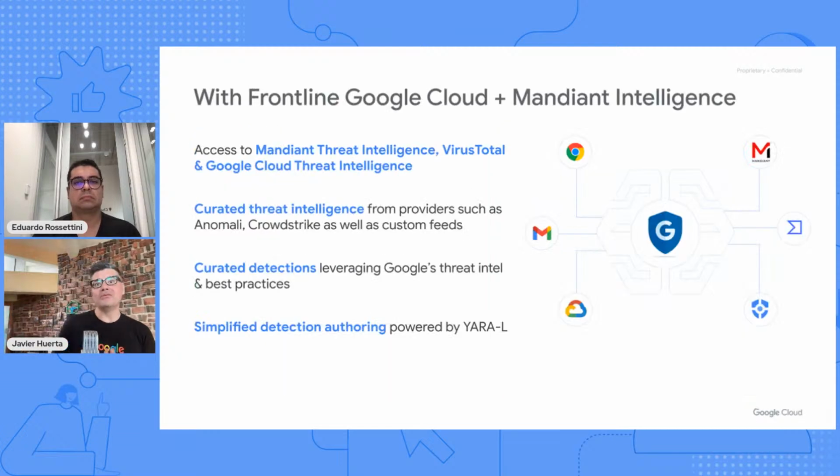And another source of information is Mandiant. You may know this product. Mandiant is basically a company that has around 600 engineers completely devoted to security, and they have curated detections and created threat intelligence. This is also an input to Chronicle.